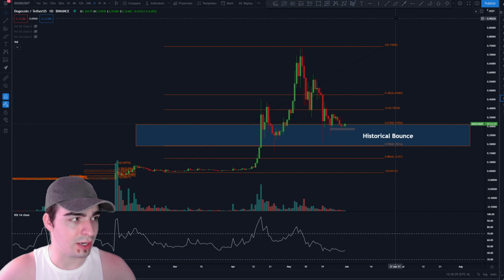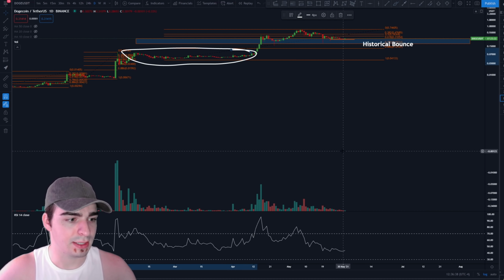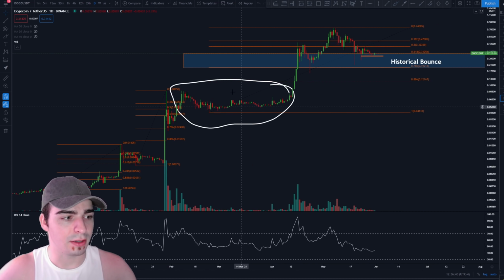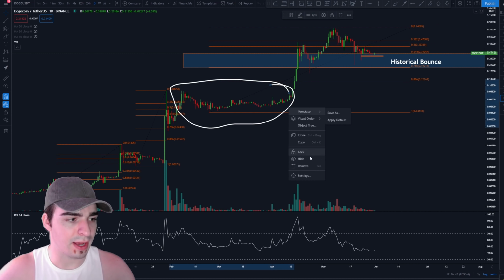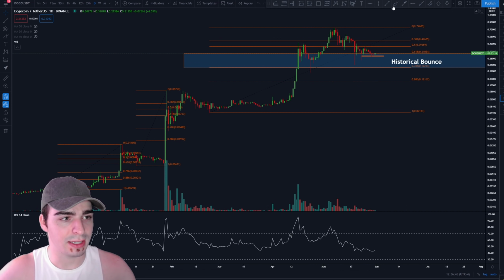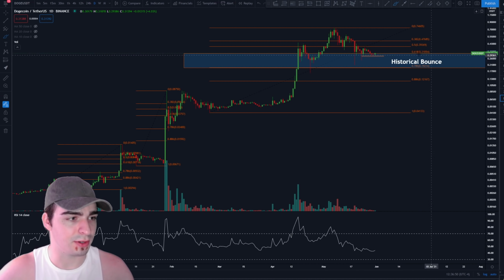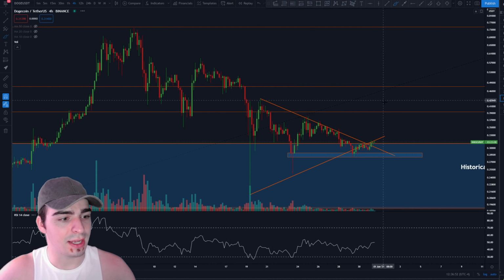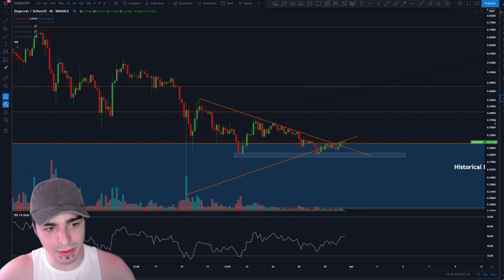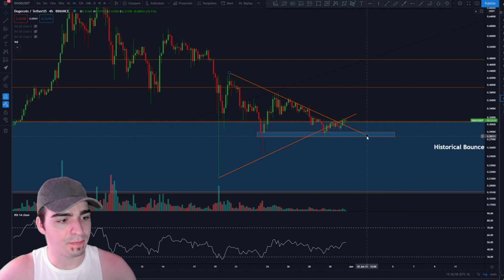We never really know. You go back to right around February and April, and it took months for Dogecoin to get out of this consolidation right in here. Then we had a nice move higher, but that can happen again. That massive consolidation can happen again. We have no idea how long we're going to stay in this historical bounce zone. But what we can do to get a gauge for it is do what we're already doing, which is looking at the smaller time frames, like the 4-hour time frame.